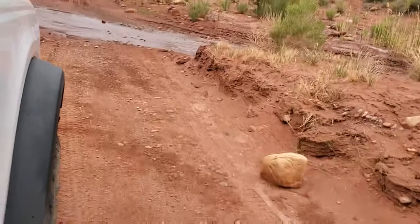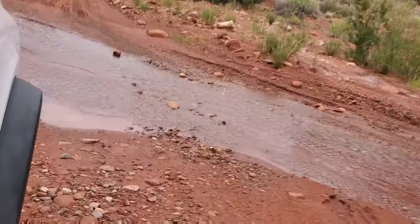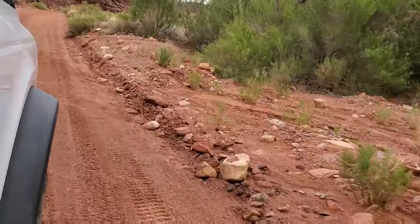We encountered quite a few small stream crossings along the way. The streams were only a few inches deep, so they're easily passable by a high clearance vehicle. But just be advised, they are deeper after it rains.